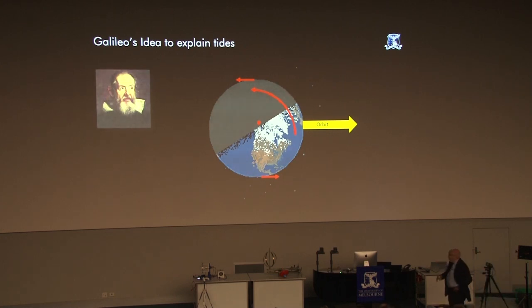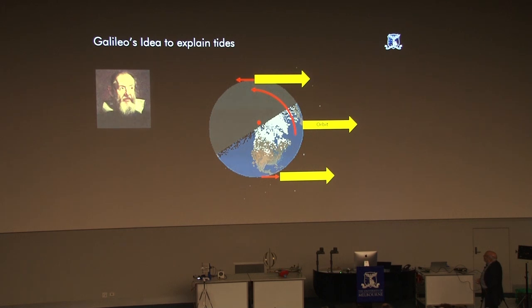So now we've got three velocity vectors. The two red ones are from the daily rotation of the Earth, and the very large yellow one from the annual revolution of the Earth around the Sun. So since all parts of the Earth orbit together, fortunately it doesn't fall apart, we can add those yellow vectors to the red vectors to get the actual speed of the surface of the Earth in those two points, and that gives us these two green vectors. The top one is shortened a little bit because the two vectors are in opposite directions, and the bottom one is lengthened because the two vectors are in the same direction.